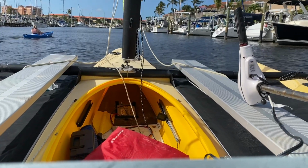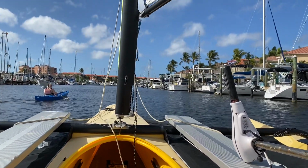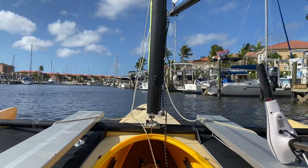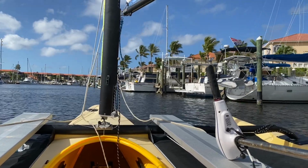To get from the boat ramp at Burnt Store Marina to Charlotte Harbor, I have to pass through Burnt Store Marina and see all the poor people in here who can't afford a Windrider 17.